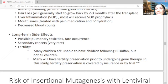And oftentimes the patients we're talking about who've received busulfan are patients who have had cancer in the past and therefore have had multiple rounds of chemotherapy before they ever came to transplant. I have not had many patients get pulmonary toxicities in the late effects clinics. However, it's something we continue to monitor for closely. There is a risk of any chemotherapy causing secondary cancers, although this is quite rare. And most of the patients that develop secondary cancers are patients who have had cancer in the first place.